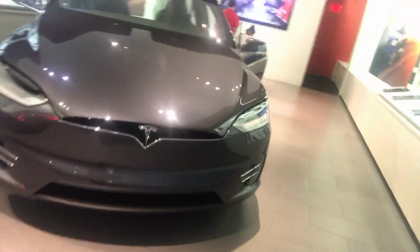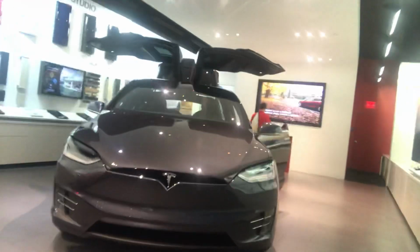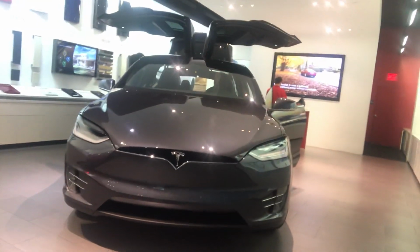Okay, so let me just look at the side view. Let's look at this from the side, okay? Look at this. Okay, this is amazing, okay? Here's the front. Look at this. Here's the front of this gorgeous car. Look at that. It looks like Back to the Future, but it's now the future.